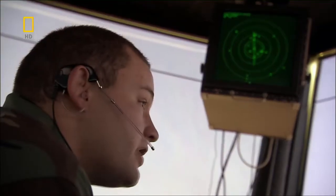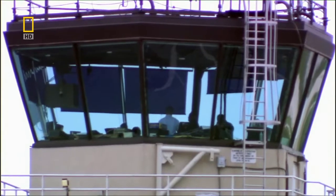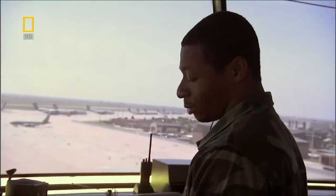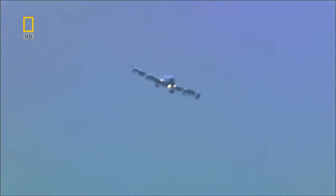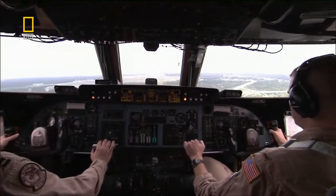Cato 75 heavy traffic is a heavy C5 crossing down, report traffic in sight. The C5 receives its instructions from the ground. 7041 heavy, Charleston runway 33. This is a delicate moment. The bulky airframe actually makes the machine more vulnerable to injury. The 220-ton plane needs a lot of cushion when it hits the pavement.